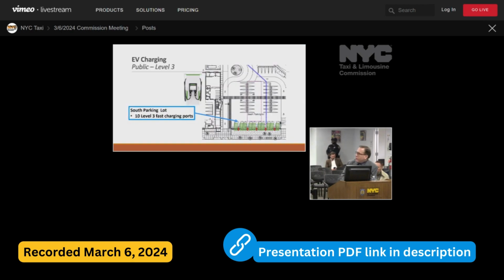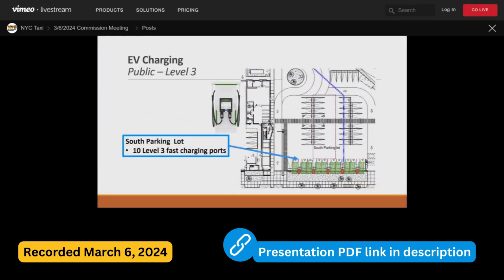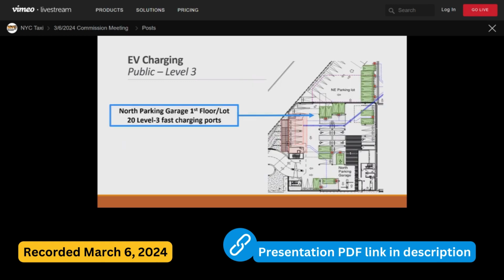And regarding the EV charging, the south parking lot that I showed a moment earlier is where the public or licensees will be able to use the EV chargers. We'll have 10 level 3 fast charging ports in that parking lot. We will also, at the north end, on the ground floor of the garage and behind the garage, there's a small lot. We'll have 20 additional level 3 fast chargers that will be available to visitors to the facility.